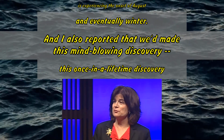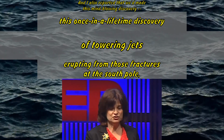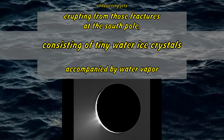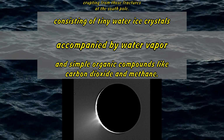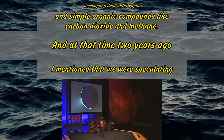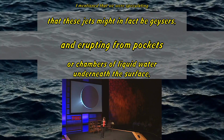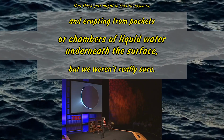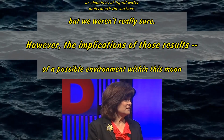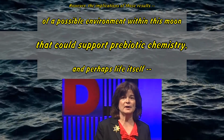And I also reported that we'd made this mind-blowing, once-in-a-lifetime discovery of towering jets erupting from those fractures at the South Pole, consisting of tiny water ice crystals accompanied by water vapor and simple organic compounds like carbon dioxide and methane. And at that time, two years ago, I mentioned that we were speculating that these jets might in fact be geysers erupting from pockets or chambers of liquid water underneath the surface, but we weren't really sure.